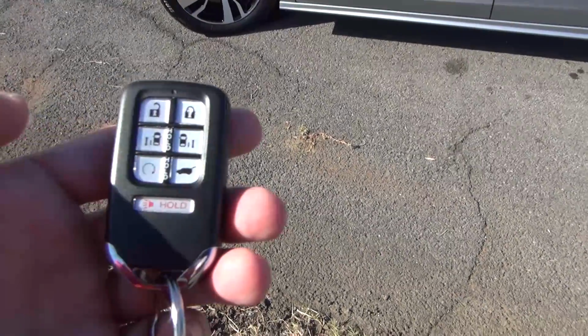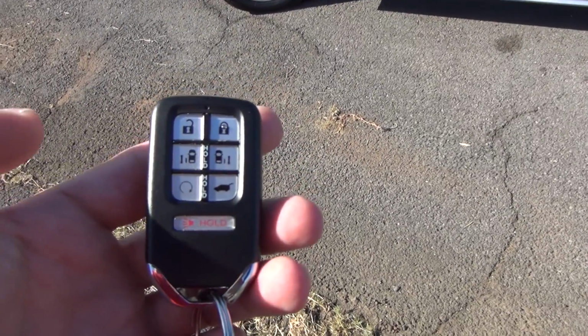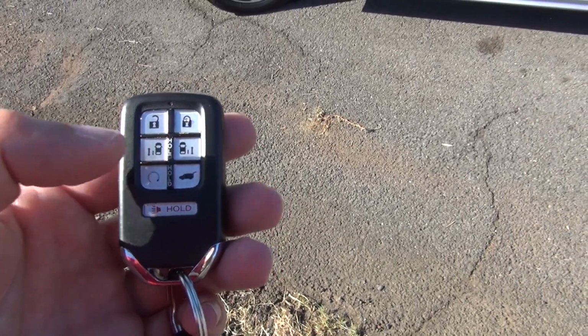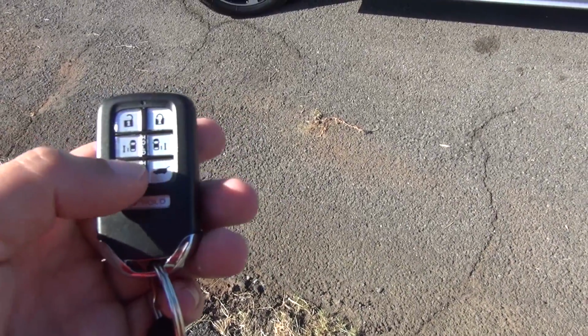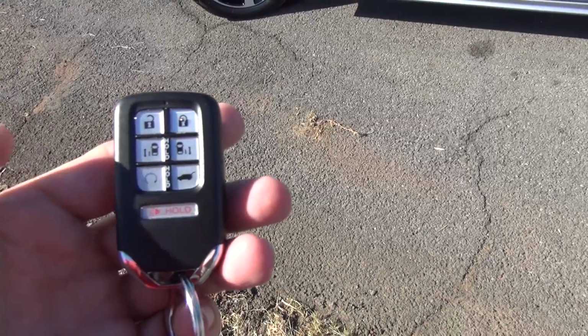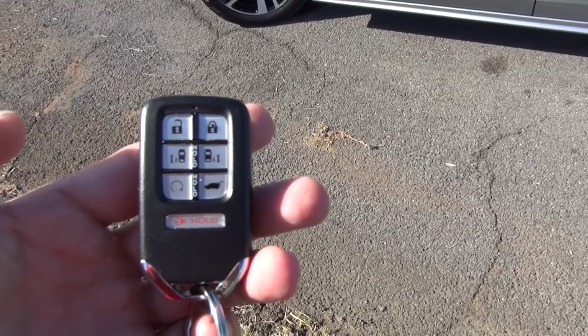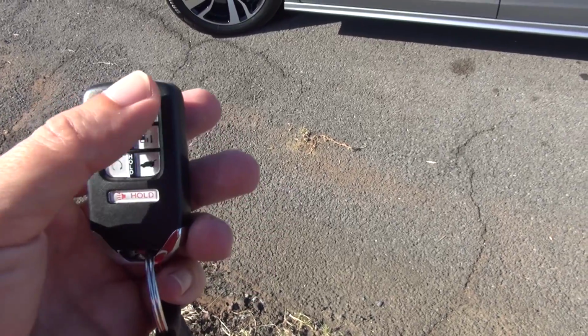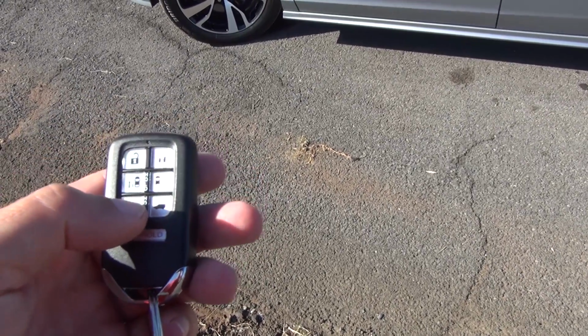The key fob is going to look very similar to last year. The only difference is the addition of this remote start button. To activate it, you simply press the lock button once, then press and hold the remote start button until that red light blinks. The car will start and run for 10 minutes. If you'd like to extend that for an additional 10 minutes, just repeat the process. Press lock and then remote start again.